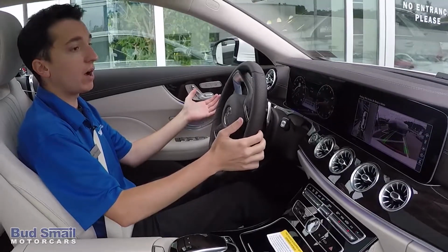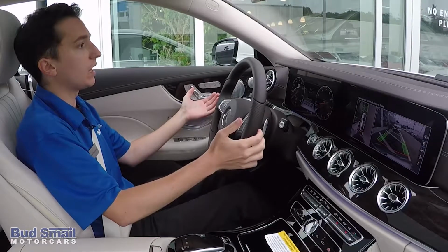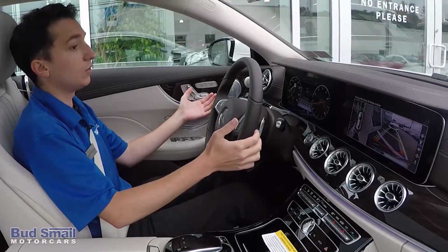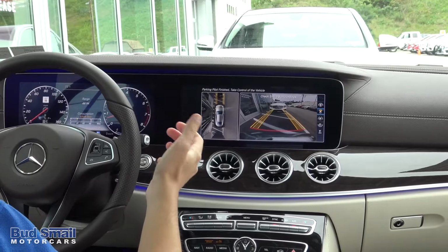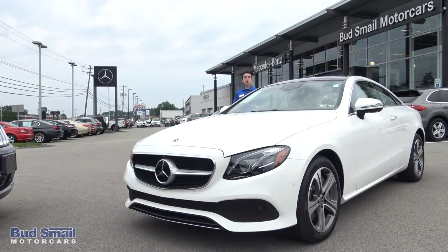But right now, I'm doing absolutely nothing at all. This is doing this all for me. I haven't touched the brake. I haven't touched the accelerator. I haven't been changing gears. And wow, it just did a heck of a job. It just parked us parallel, and I think we're about as even as can be. So we are parked. And that was our 2018 E-Class Coupe.